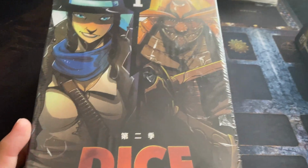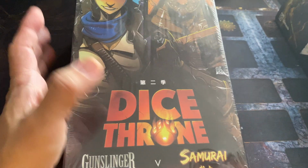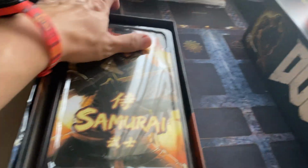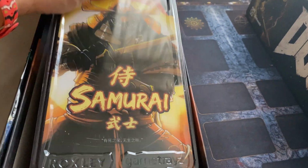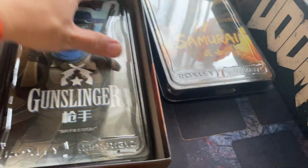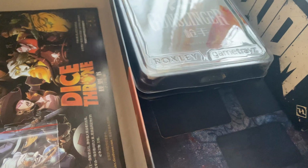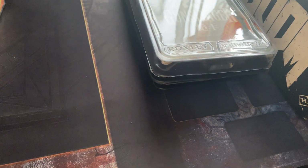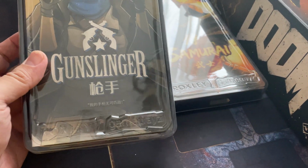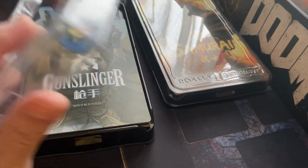So I won't bring out all the games, but this comes in 4 boxes for season 1. This is 4 boxes for season 2, and basically this is Dice Throne. I've gotten a Chinese edition because, I don't know why, but the Chinese edition is a lot cheaper than the English Kickstarter edition, or maybe it's the markup and shipping, location, all this. I'm not sure, but anyway, this is Game Trace stuff, which is actually pretty good quality.